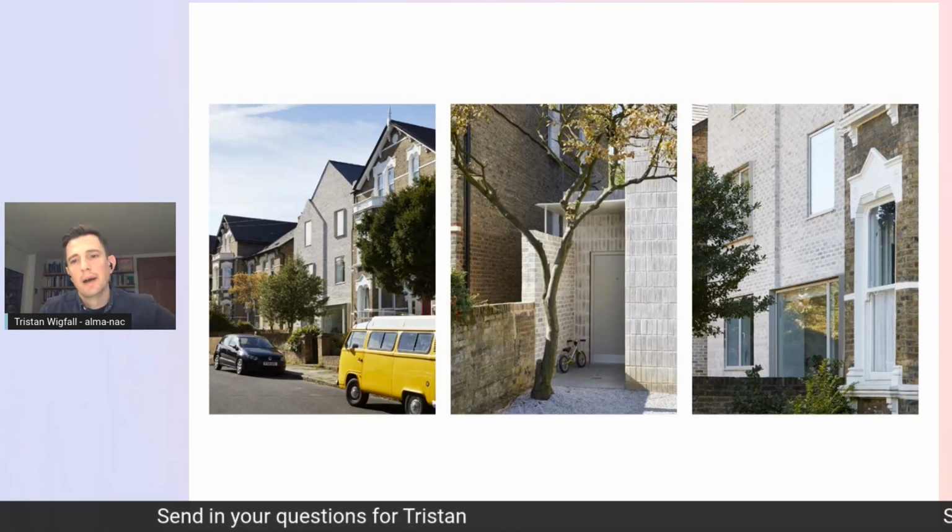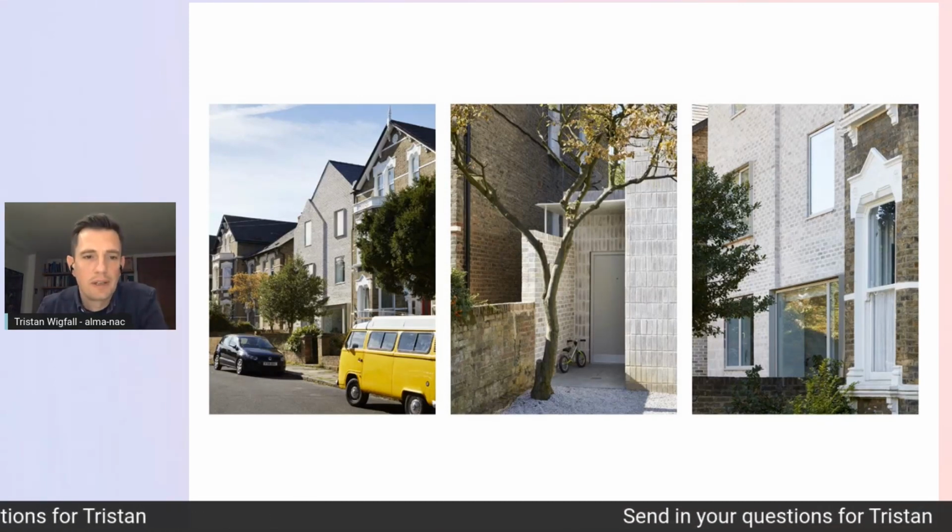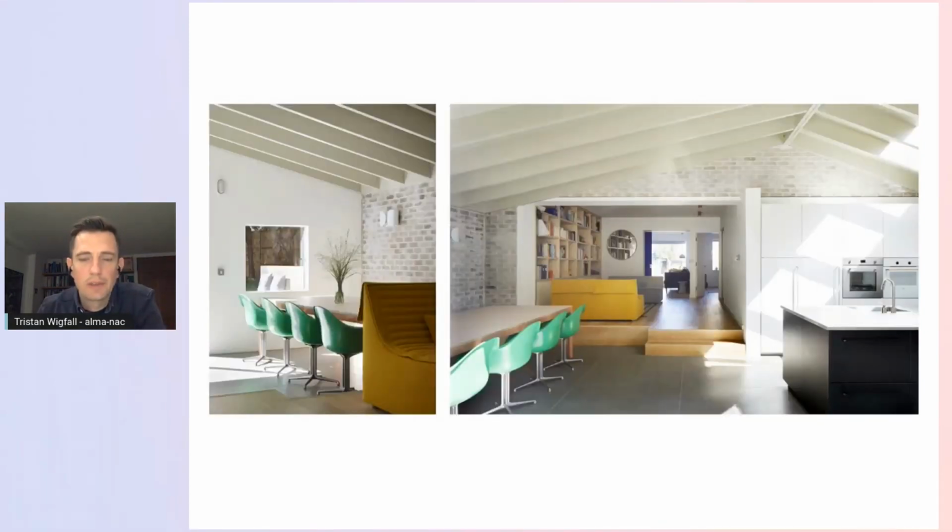Obviously, there's a ghostly appearance of the brickwork. But there's some nice moments as you approach it from the different angles in the context of the historic buildings. I'll flick through some of these interior photos. So that's the main social spaces. You step down at the rear.